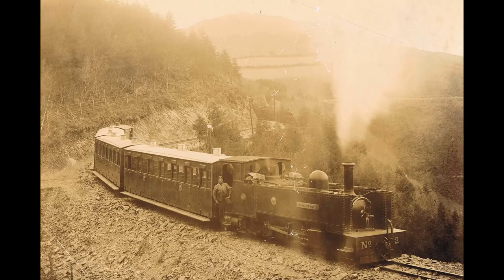Incidentally, the Aberystwyth terminus is not in its original location, having been relocated adjacent to the mainline station in 1968. The site of the original terminus is now occupied by a supermarket.